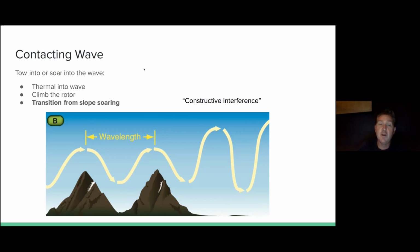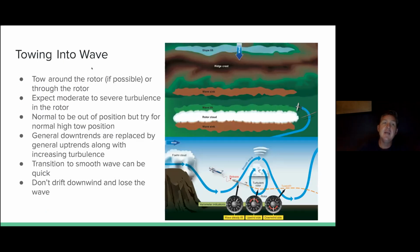That would be great if we could do that here in Boulder, but it doesn't really support what we have here. So the other way to get into wave is simply to tow into the wave. This can be really tough. Obviously, we want to tow around the rotor if possible. That might happen maybe further up north where the mountain range ends or has a relief. You might actually be able to tow around the side into the wave lift, which would be really nice. Unfortunately, here we have a pretty consistent mountain range to our west called the Continental Divide, so we don't have a lot of breaks there. So probably just have to tow through it.